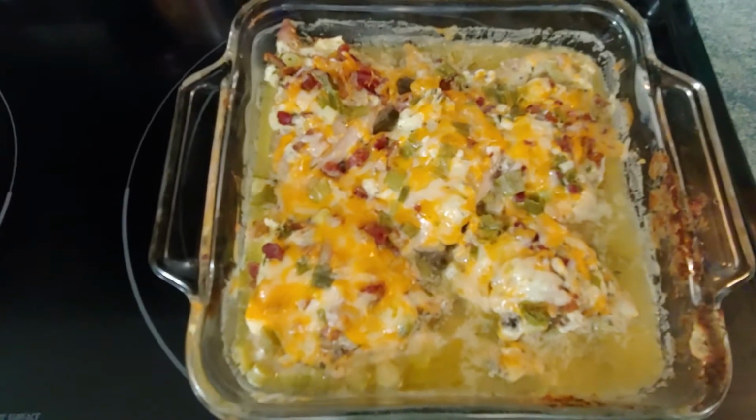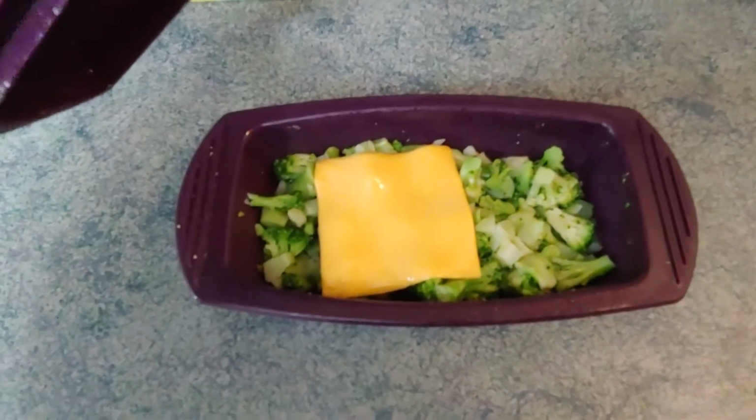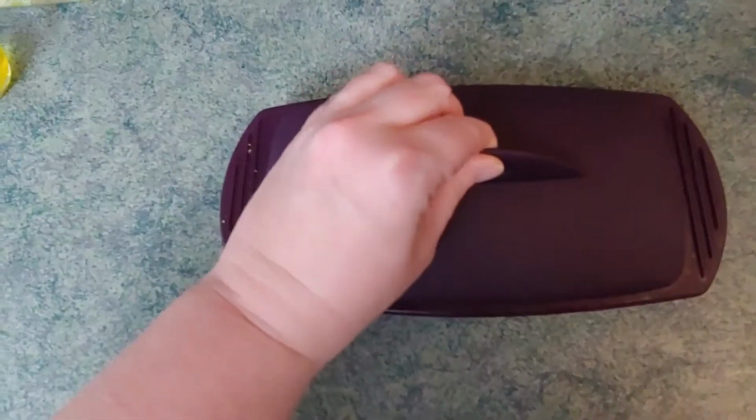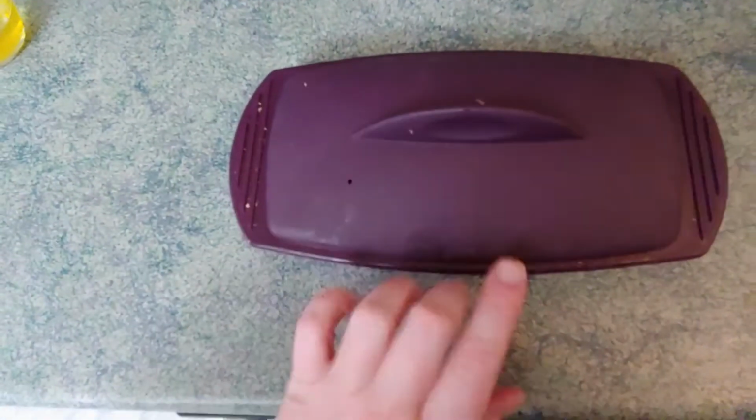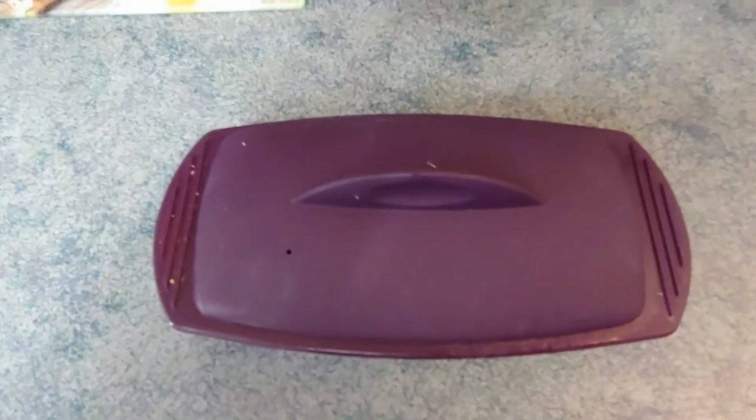Looks good. Making cheese from a cheese slice. I placed a cheese slice inside here, lid back on top. The heat from the cooked vegetables will melt the cheese, and there you have a little sauce, nice and cheap.